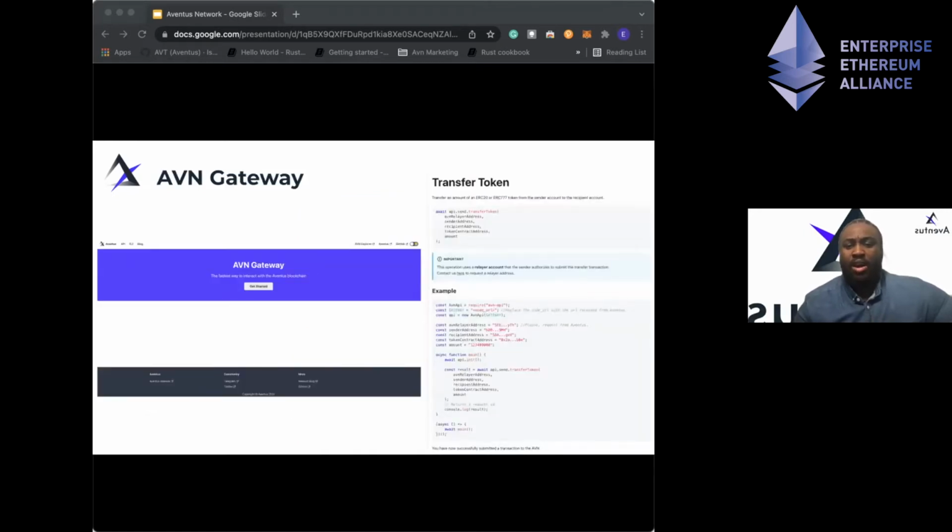Here we have our AVN Gateway API. It's not just functional, it's working, and it's actually in use by companies that are partnered with us. On the right here is an example of what transferring a token would be like. When you have lifted your token to the Aventus network, on the right there is a short script of how you would transact with this token, sending it from one account to another and having that verified on the Aventus network. Our API can do other things as well, such as handling NFT migration and NFT transactions.